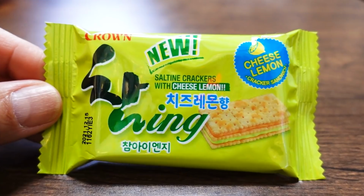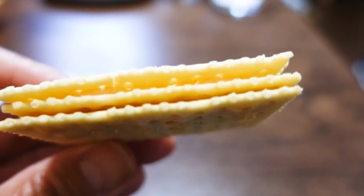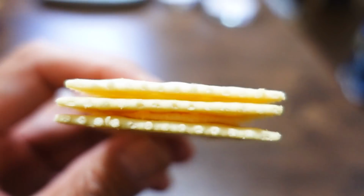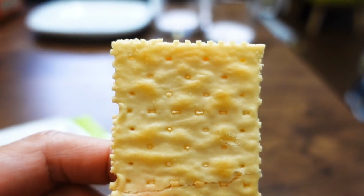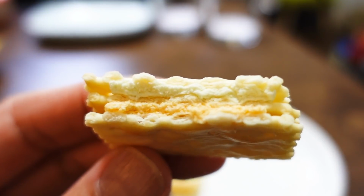Next one, cold chumming. Cheese flavored cracker? Saltine crackers with cheese lemon. Interesting. It's quite interesting because it's actually a triple layer cracker. They're not stuck together. There are actually two layers of cream. One of them is a cheese and one of them is the lemon cream. Isn't that interesting? It's not like one layer of cream. It's two separate layers of cream.